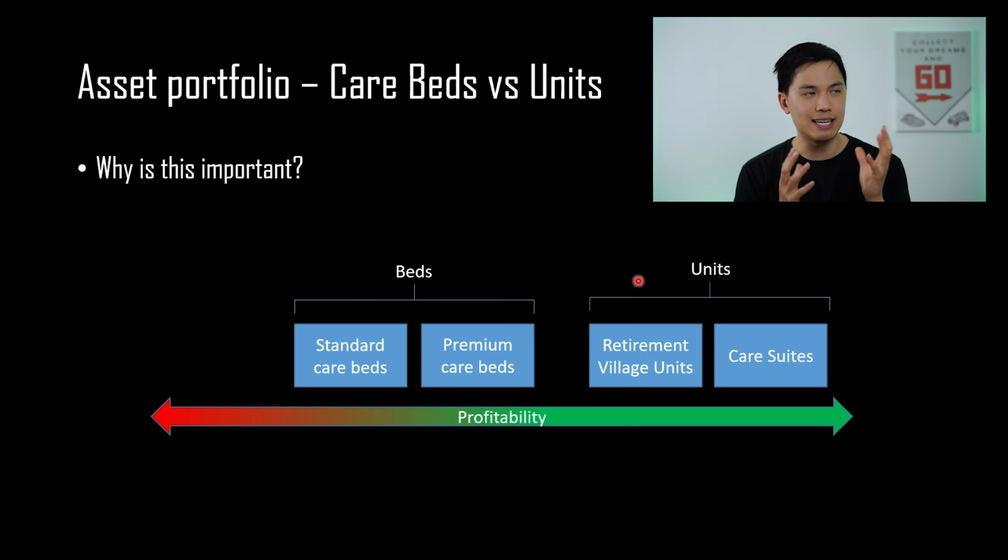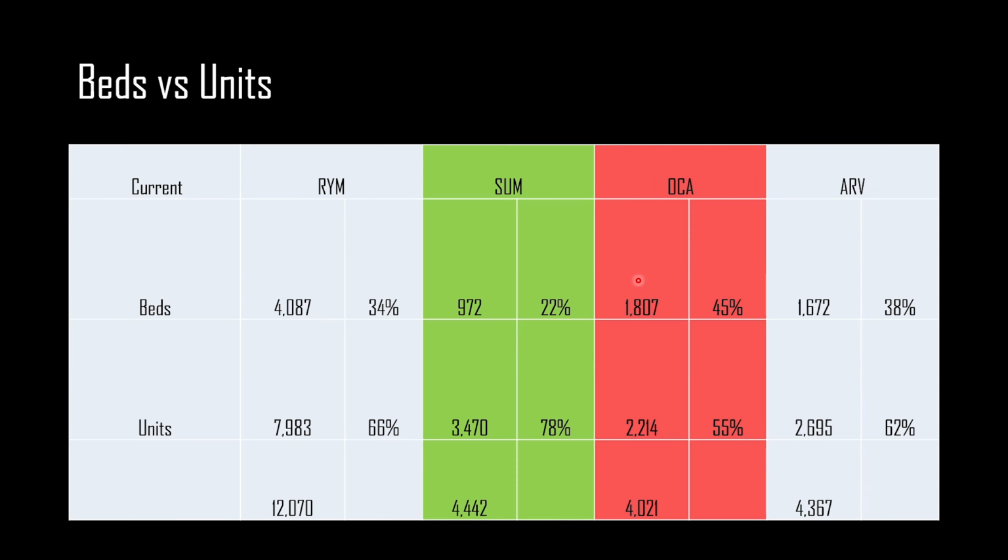So now let's take a look at the asset portfolio of each of these operators in the space. And as you can see over here, I've highlighted some having the highest proportion of units to care beds. And Oceania is red because they have the highest beds versus units. So that is actually quite interesting to see, and that makes a lot of sense as well, because Somerset is seen as the operator that focuses heavily on building units for independent living, whereas Oceania are more focused on care. That aligns with my understanding why Oceania has the highest level of care beds.